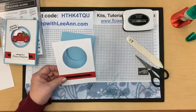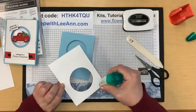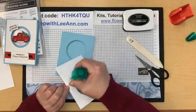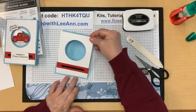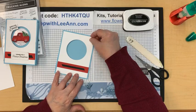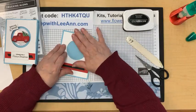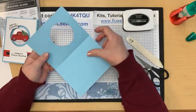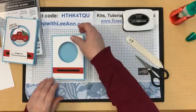So, like I said, I am going to adhere this on. I'll show you the texture on the other ones. I'm going to go around the middle. It just has the usual border, but I want an 1/8 inch border, and I want to make sure it's nice and even. You don't see any white, you don't see any blue, so that worked out perfectly.